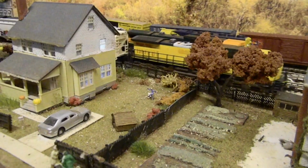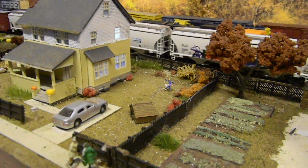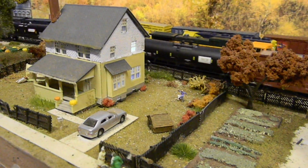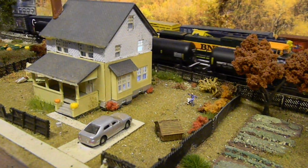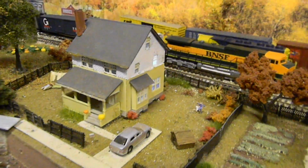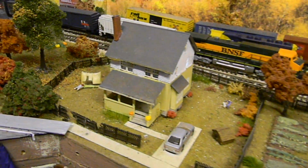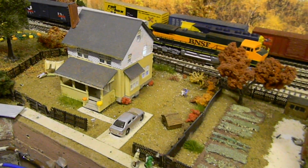Here's 9778 in patched out Chicago and Northwestern livery, coming through South Pine and heading eastwards. These houses at South Pine are some of the projects that I have for next year to upgrade the gardens. Make them a bit better scenically.